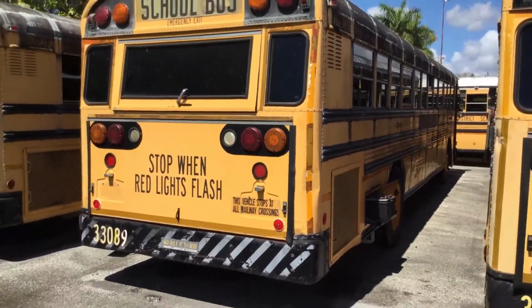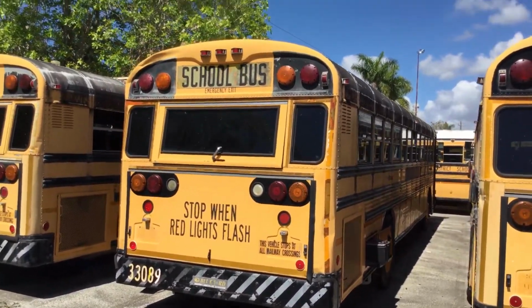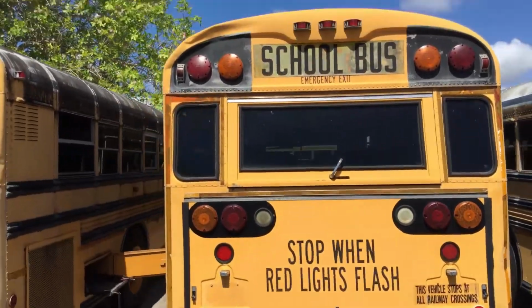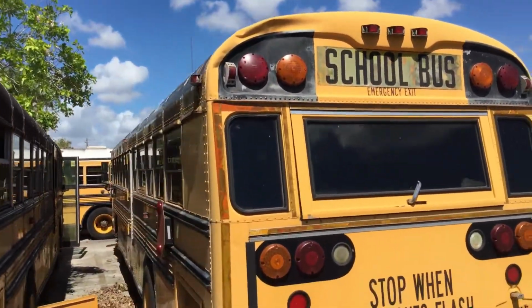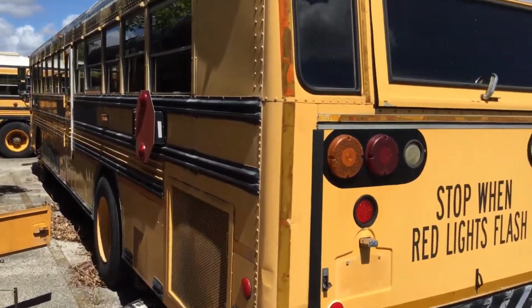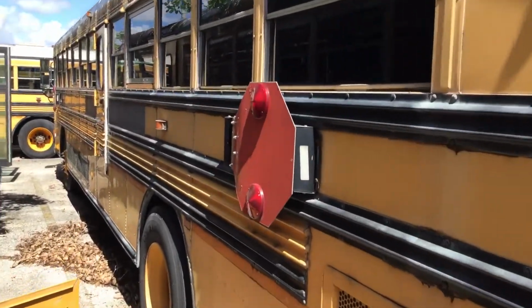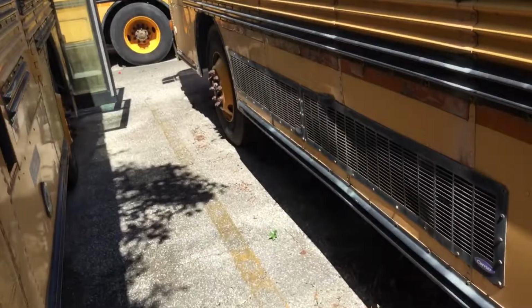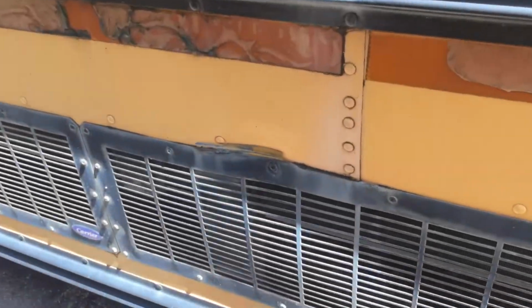Body has minor dents all around. The rear corners have dents. It's got a dent up on the roof in the corner here. The driver's side looks pretty straight. Tires look fair, they're worn. Got a ding right here.